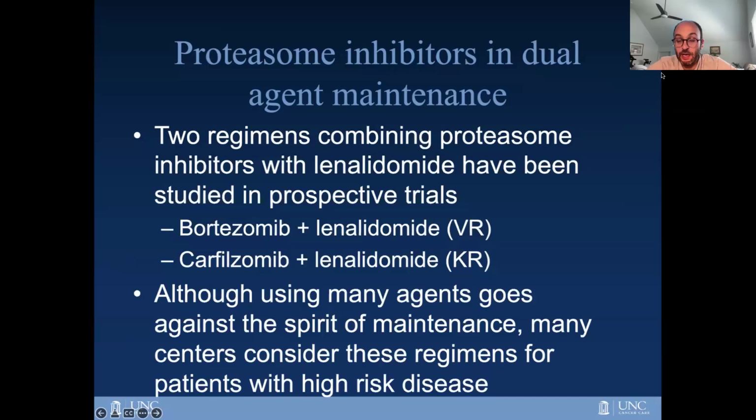More attractive to a lot of people than the single agent proteasome inhibitors is using proteasome inhibitors and Revlimid together. So there are 2 regimens comparing proteasome inhibitors with doublets, so both proteasome inhibitor and Revlimid with Revlimid alone. This is a hard shot to take, because kind of the point of maintenance is to avoid the infusion center. So I don't love the idea of using 2 drugs, one of which tethers a patient to the infusion center in general. However, in patients that run a higher risk of myeloma progressing, because the myeloma disease biology is indicative of a higher chance of progression, I will think about doing this. And I do this in many of my patients with higher risk disease.